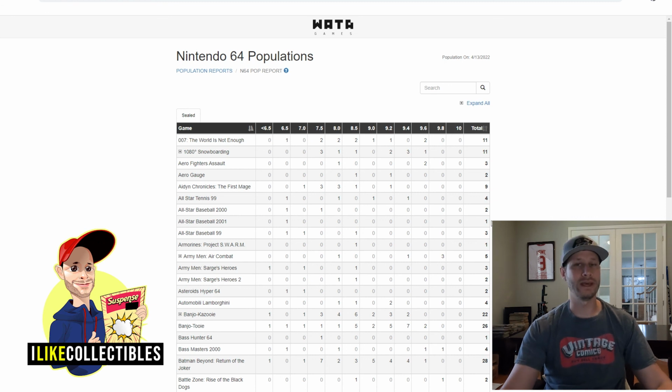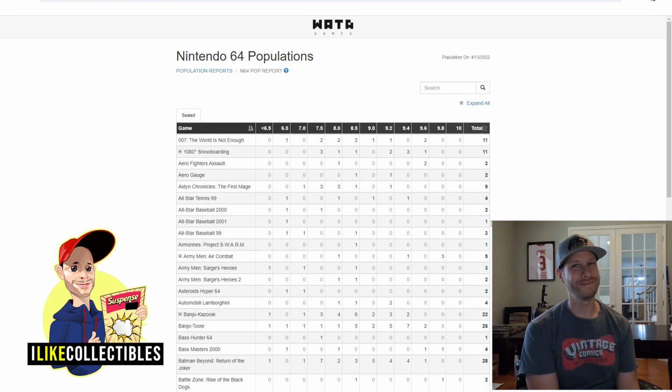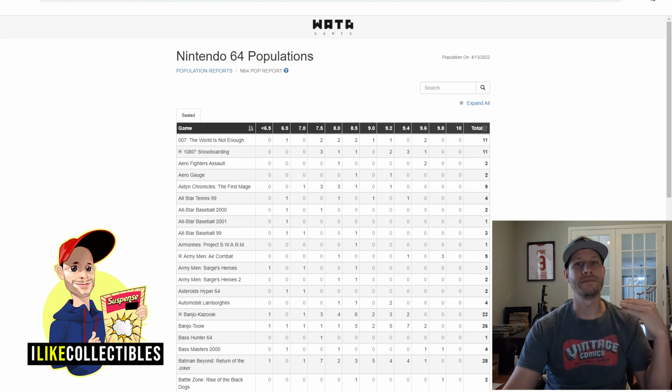Look around. See what's available. If a game has a pop count of 1 and you look online and there's cases and cases of it available, well, that should tell you something. Don't pay top dollar for the one that's graded, because you could just buy one of those, get it graded, and have it back. So while it's cool to have a pop count 1 game, it doesn't mean that it's worth buying as an investment. But again, if it's something that you like, if it's something that you're into, it's worth buying.